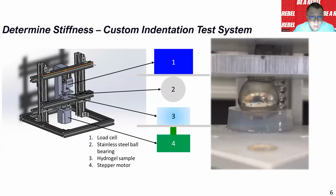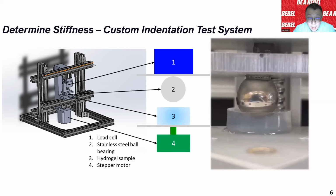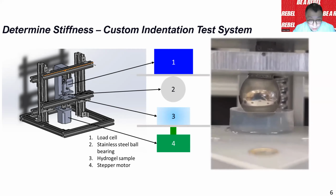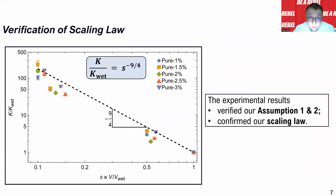So to determine the stiffness, we were using a custom indentation system, which is shown on this slide. And the samples we used were pure PEM hydrogel, and we controlled the cross-linker ratio from 1% to 3%. Now let's check the result.